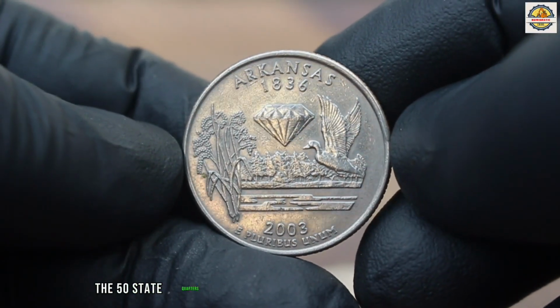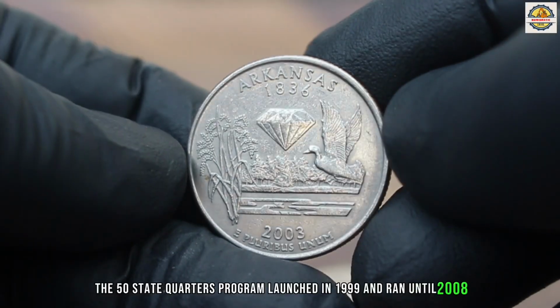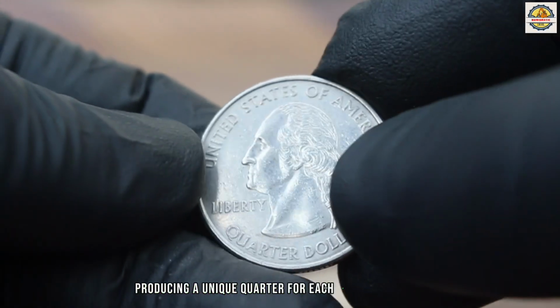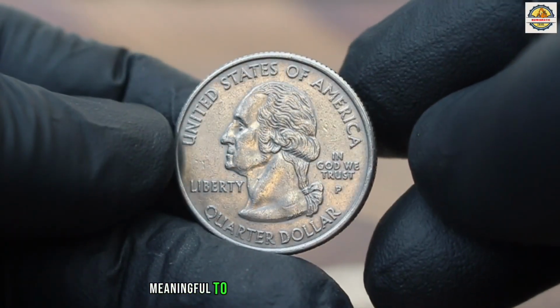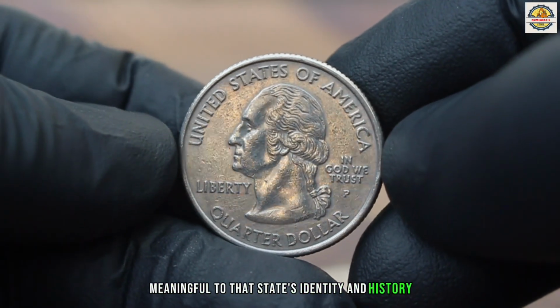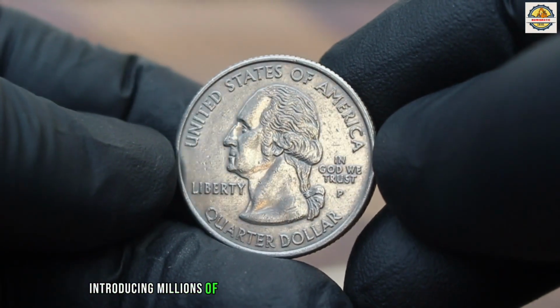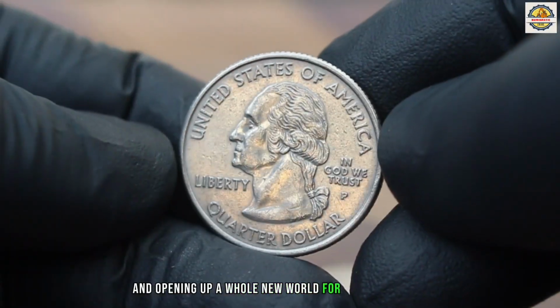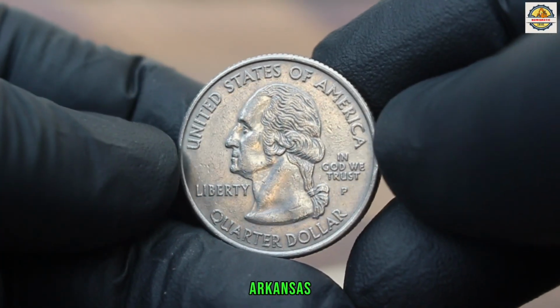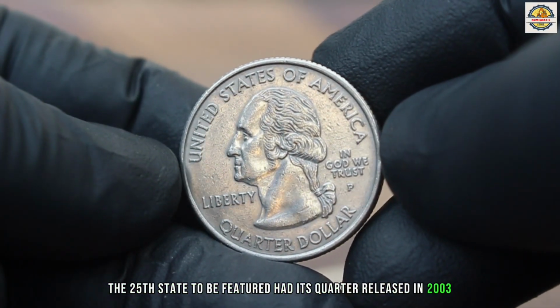The 50 state quarters program launched in 1999 and ran until 2008, producing a unique quarter for each of the 50 states, each designed with symbols and imagery meaningful to that state's identity and history. The program was enormously popular, introducing millions of casual and serious collectors to new designs and opening up a whole new world for coin collecting. Arkansas, the 25th state to be featured, had its quarter released in 2003.